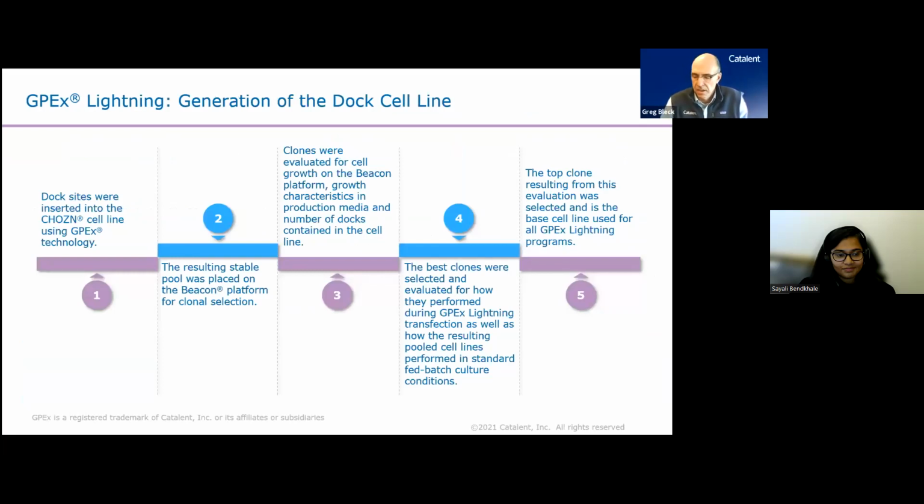So how we generated that dock cell line is highlighted here. Docks were inserted into the chosen cell line, so we used the chosen GS knockout cell line as our base cell line. We inserted docks using the GPEx technology. We created a stable pool of cells using the GPEx platform, and then that stable pool was put on the Beacon instrument from Berkeley Lights for clonal selection. Clones were evaluated for growth characteristics on the Beacon and how well they performed on the Beacon instrument, since that's our base method we use for clonal cell line selection.